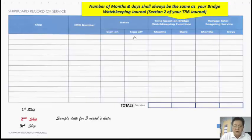And before also, we forgot, the number of months and days shall always be the same as your bridge watchkeeping journal in section 2 of your training record book. Meaning here, the date and the data here must be seen on your section 2. Yeah, it must be the same. If you have put 6 months in your section 2 of your training journal, it must also be 6 months.